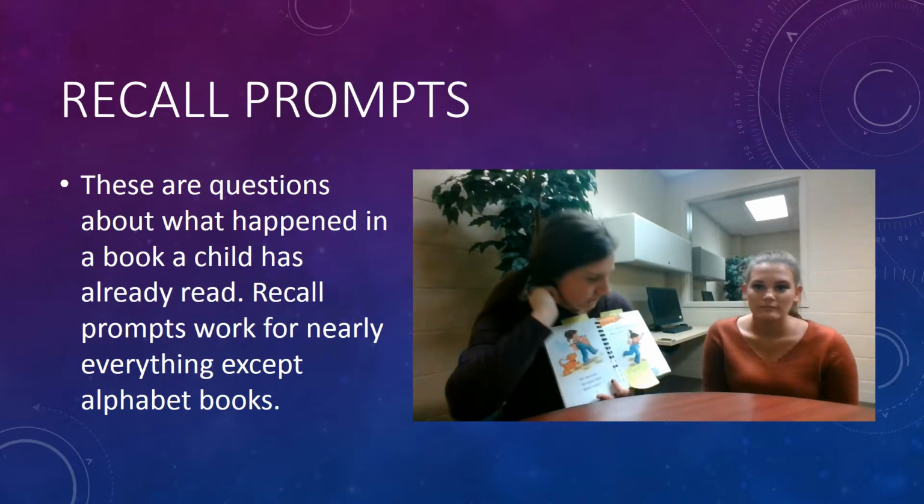Now we're going to look at recall prompts, which are questions about what happened in a book a child has already read. Recall prompts work for nearly everything except alphabetic books. You want to be able to recall something in the book that the child has already read.